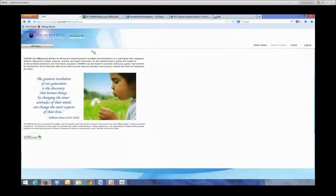So this is the home page for Inspire. It will look the same whether you have logged in as a clinical user or an administrator. You would see your name here. There is a link here to report a problem if something comes up while you're in Inspire. Return to the home page or log out.